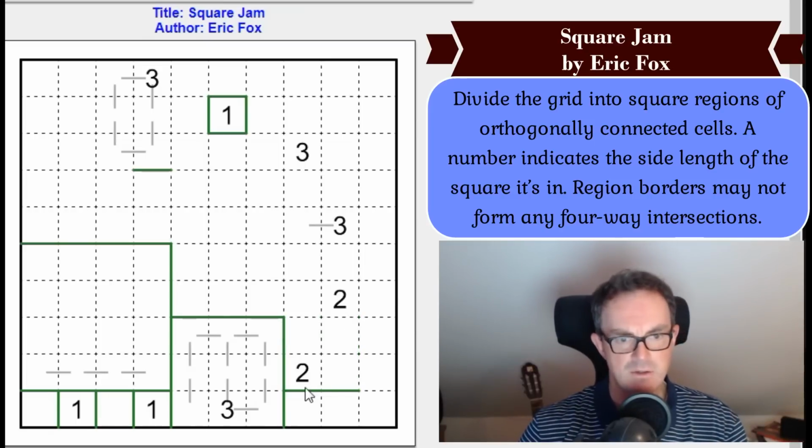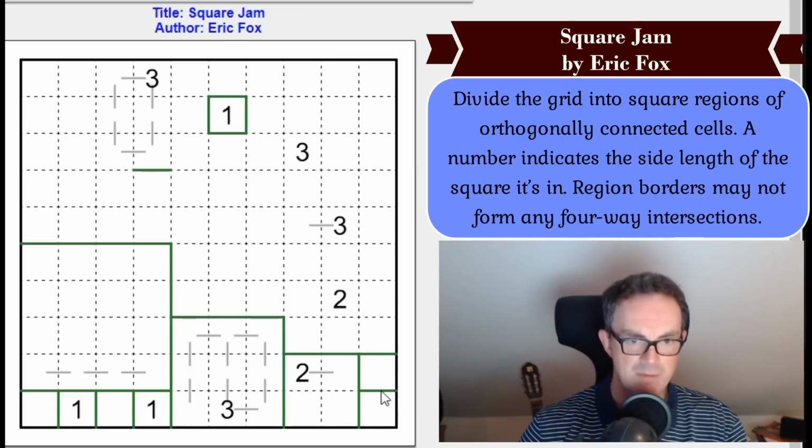Right, that's the key. Look, if we do make that shape, the reason this is broken is how do I deal with this bottom corner square? It would have to be a square like that, and that creates an automatic crossroads. So actually, this has got to go down like that, which means that must be a 1 by 1, that must be a 1 by 1.